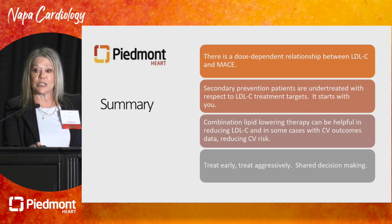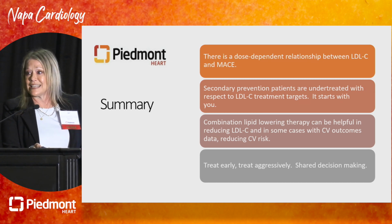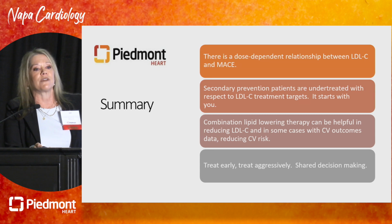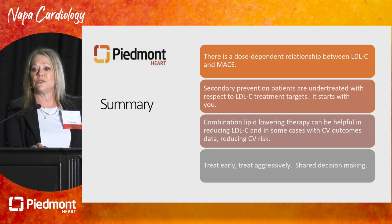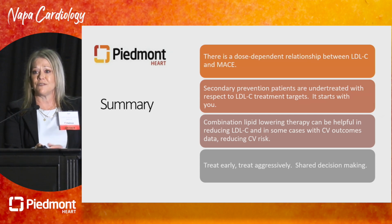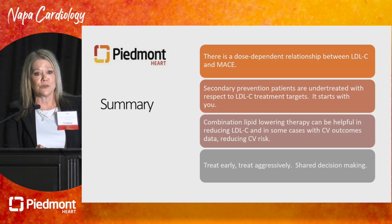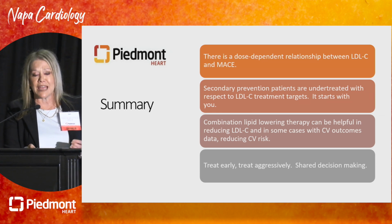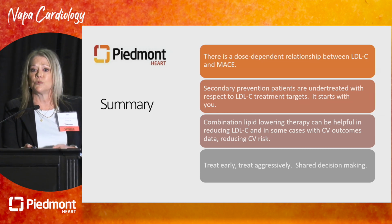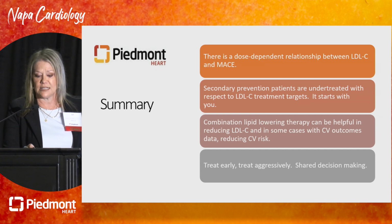So in summary, we talked about the outcomes, secondary prevention. My biggest thing is treat early, treat aggressive. And one thing we do know for sure, if your patients can't afford the medication versus paying for food to put on the table, then the medications are not going to be utilized. So talking to your patients about cost effectiveness and being able to take the medication in their real world is an important conversation to have. And that way we can use whatever means necessary to get them the medication that they need.